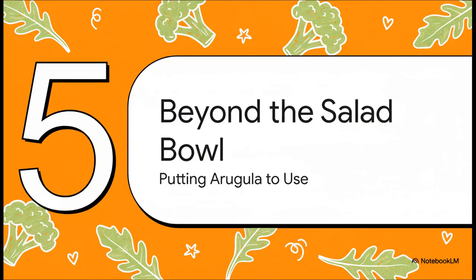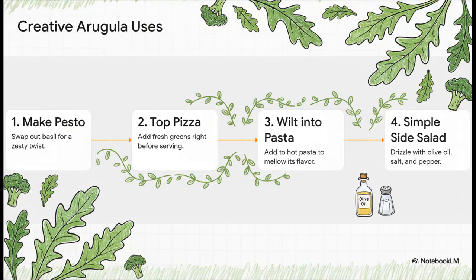Okay, enough of the serious stuff. Let's get to the fun part, eating it. Because arugula is so much more than just a boring salad base. Let's look at some really cool ways to get that amazing peppery flavor into your meals. Okay, first up, ever tried arugula pesto? Just swap out the basil. It gives it this incredible zesty bite. So good.